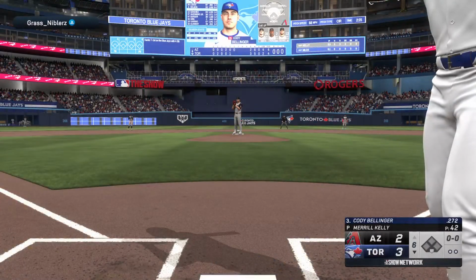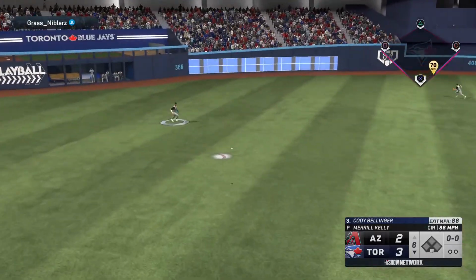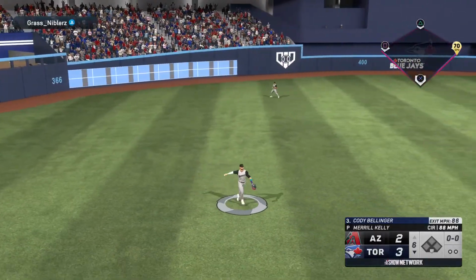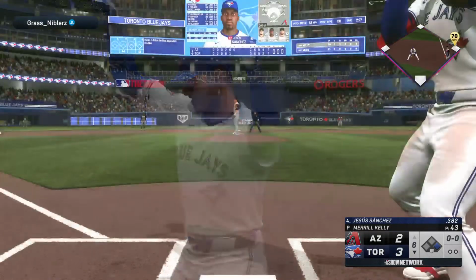Bottom of the 6th inning. And now for the Jays, Cody Bellinger. Line drive. That's a base hit out of the left center field. And a good start to the inning. Didn't take long to get a result for that at bat.